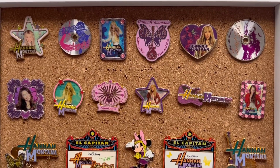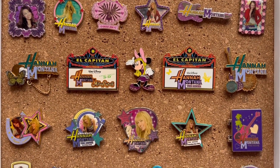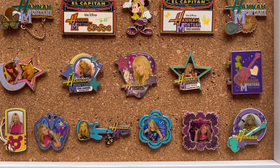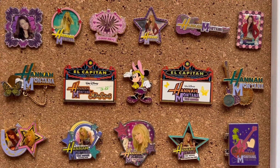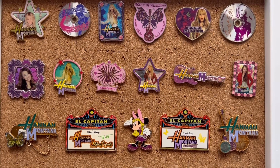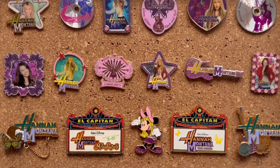You may or may not have noticed that my Hannah Montana pins were missing from my Disney Channel board, and that's because I think they deserve their own board, and I love the color scheme. I always wanted them to be all together here, separated. I don't have room on my wall right now. I have to do some serious reconstruction in the summer sometime when I have some time, when I come and visit again without any homework to do.